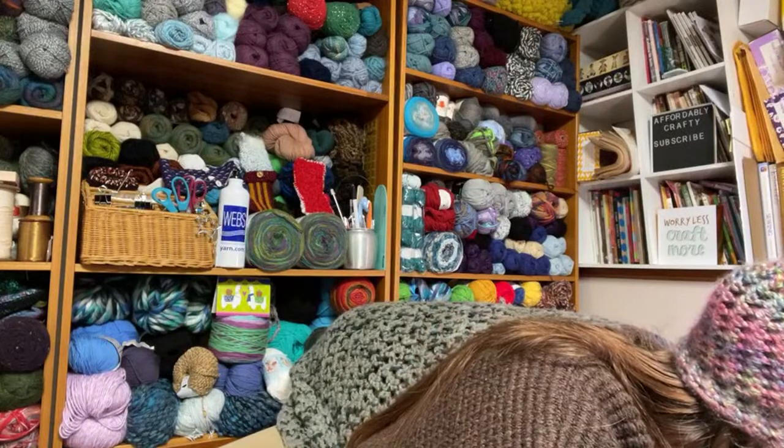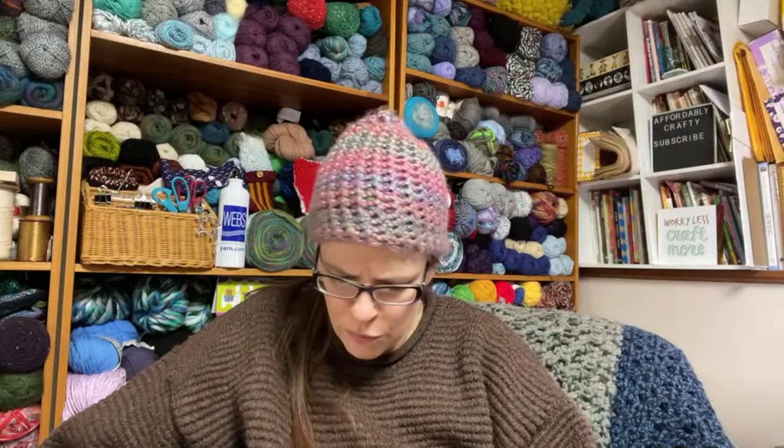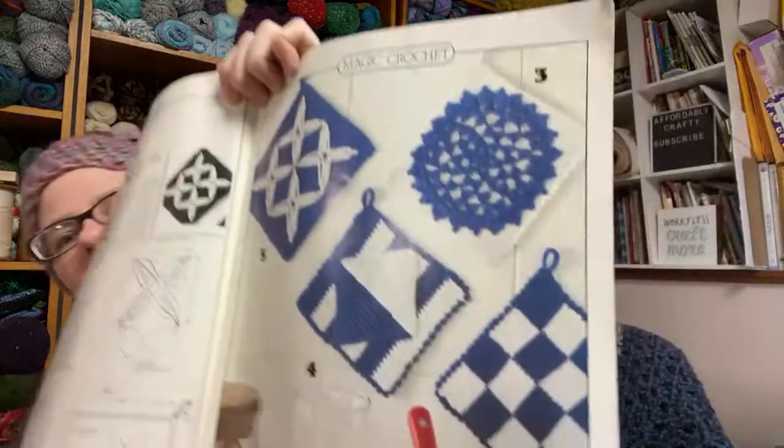And then what else have I got? Oh, more thrifted books. Let's see what I got. So this is over the last several times I've been out to the thrift stores. I got one on magic crochet. I've never gotten a magic crochet magazine before because most of it is thread crochet, which I'm like, about. But this one actually had some pot holders in it. And this one is from October 1984.